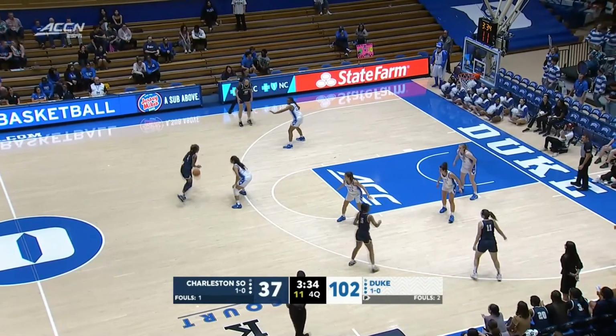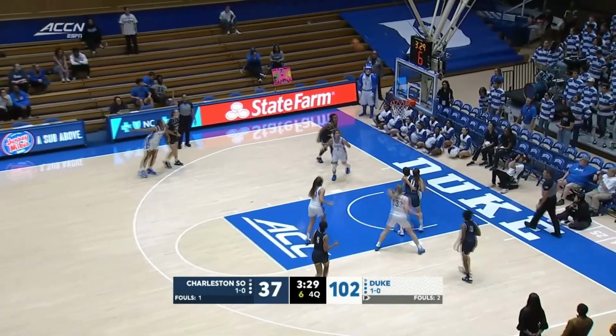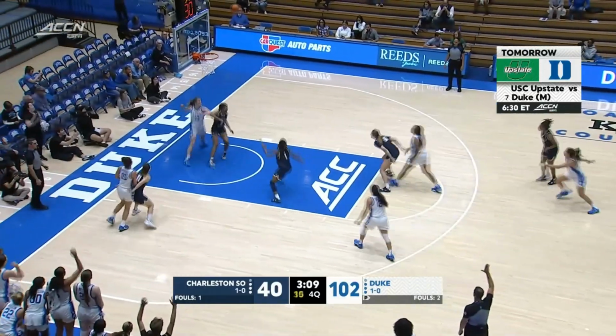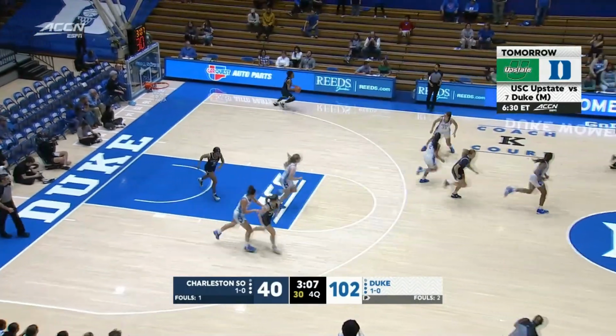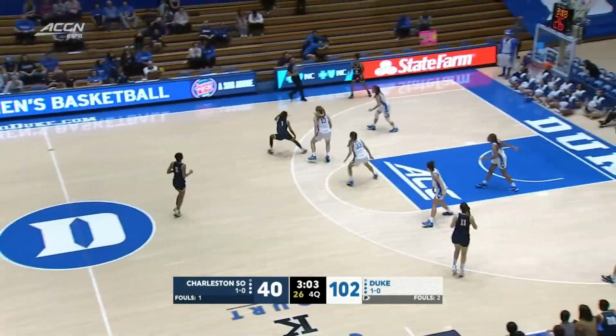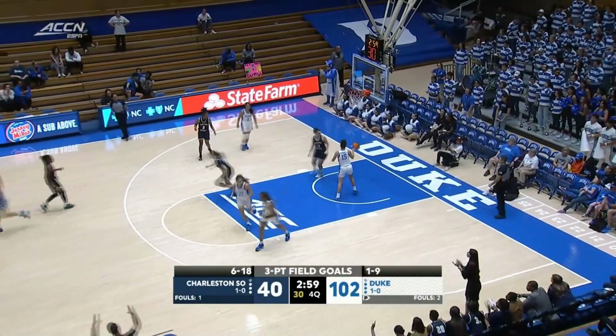Charleston Southern continues to spread the floor, looking for driving lines. Duke continues to close them up. Long range bucket and good. Miss of a 3. Duke is back tomorrow night on ACC Network. USC Upstate visits the Blue Devils on the men's side.